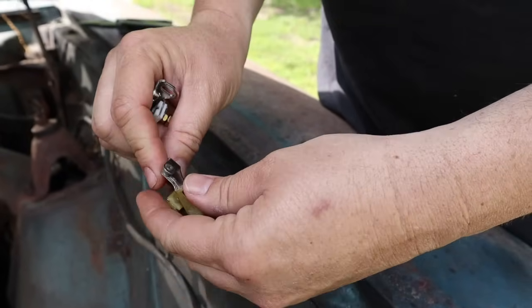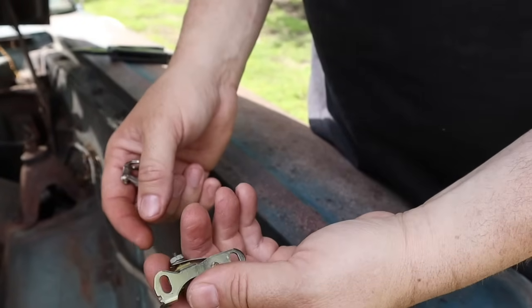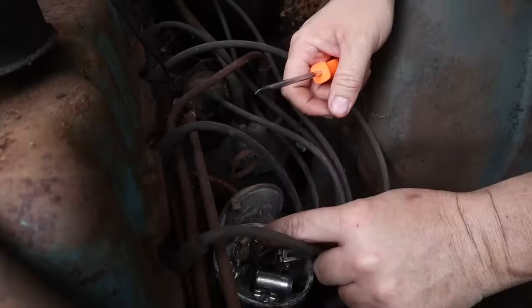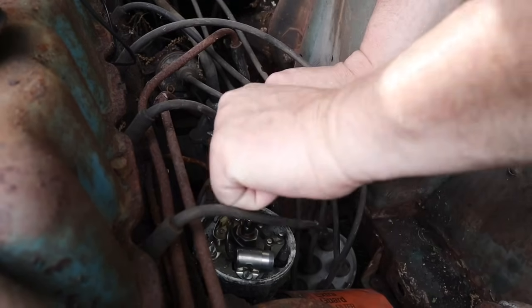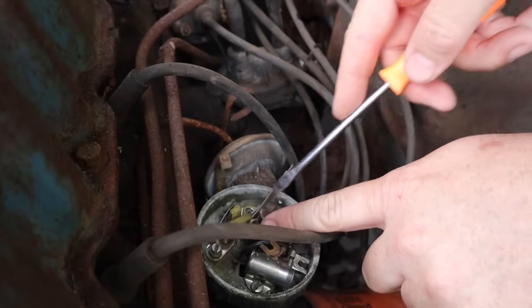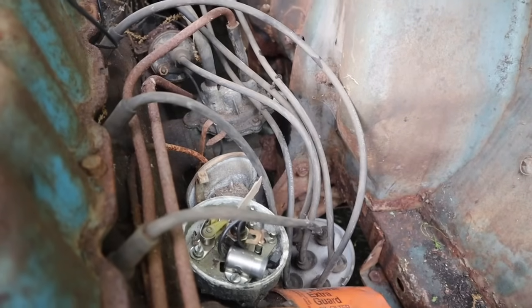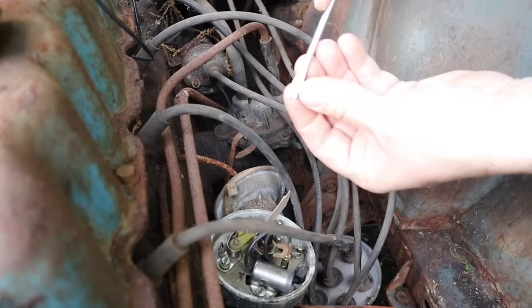I've gone ahead and cleaned these up the absolute best that I can. We're going to give that a shot and see if we can get it to do something. You can always use a little piece of the box that the points came in to gap them. You just want to make sure that you have your cam and your lobe so that it's open right there. That's where you want to gap it, because if you set the gap while it was in the closed position, it's never going to open.